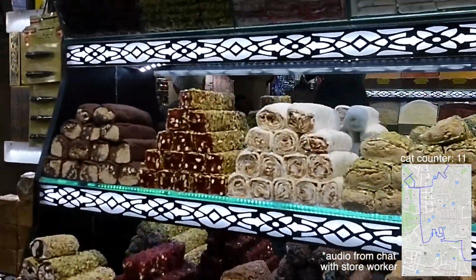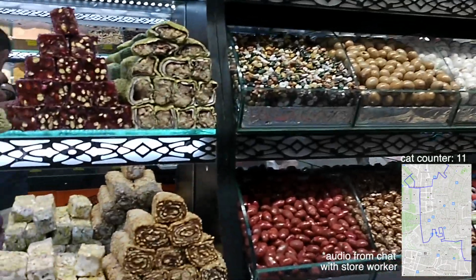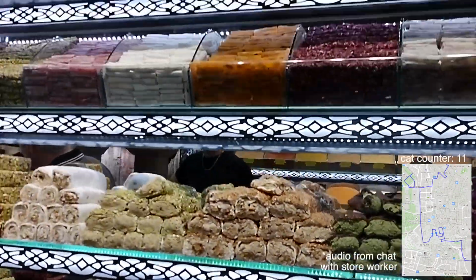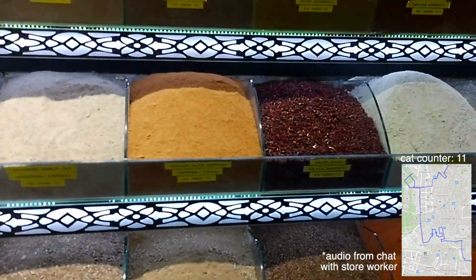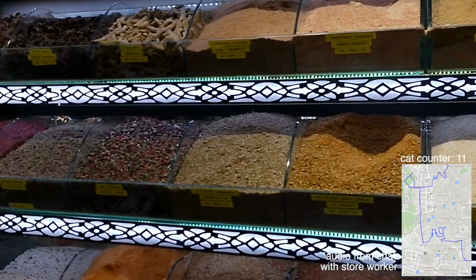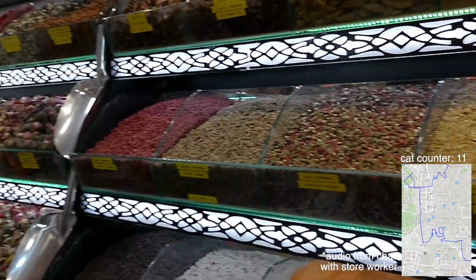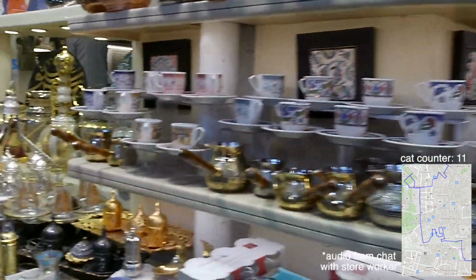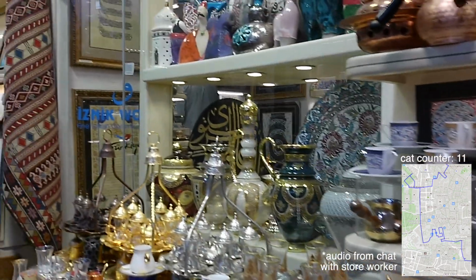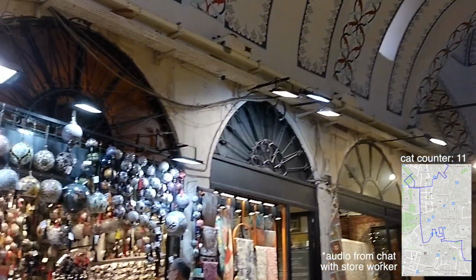How long have you been working here at the bazaar? I've been, I think, since the 1980s. The 1980s. This is older than me. Wow. Can I ask how the bazaar has changed over time? Yeah, a lot of change. And I know COVID happened. Was the bazaar open for COVID? No. For how long did it close?